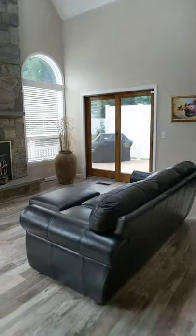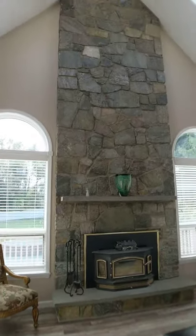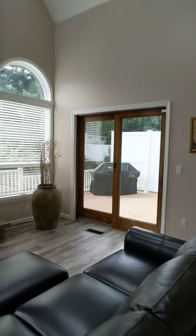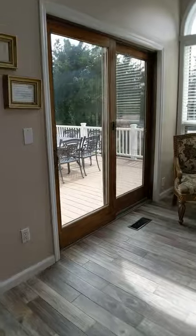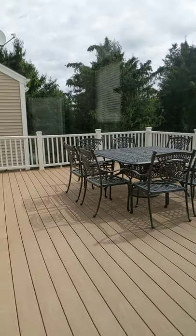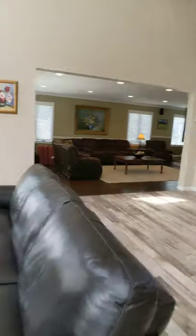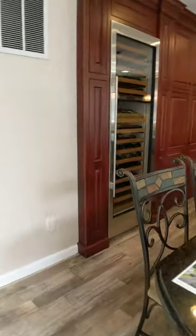Back to your family room with a wood burning insert right there. Skylights, and you have slider doors on both sides to go out to the deck, which we'll take a quick peek of. This is the deck, it's a Trex deck, and the pool and the spa. All right, we're gonna go back by the kitchen.